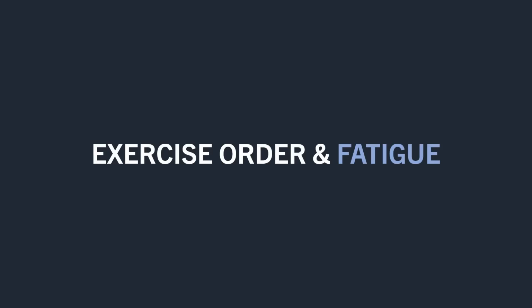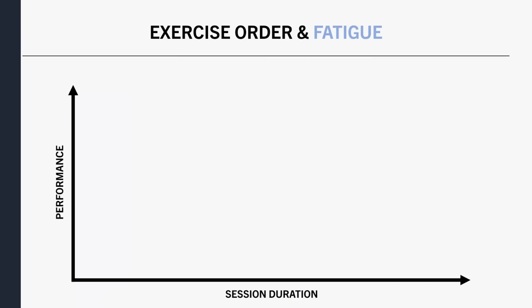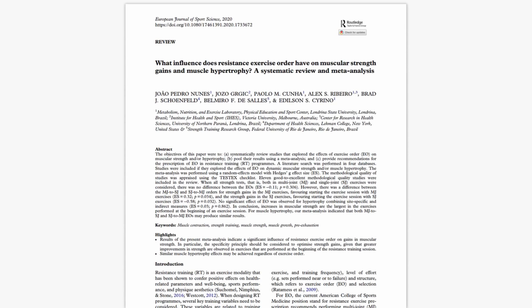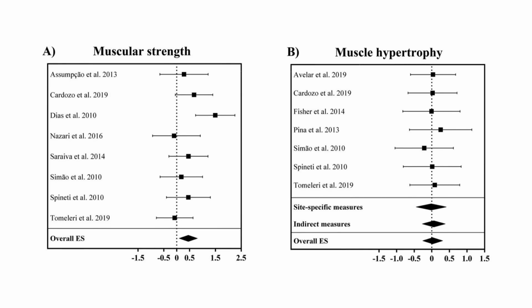First, let's look at the effects of exercise order on fatigue. It is pretty intuitive that we are stronger at the beginning of the workout and slightly weaker towards the end of a workout due to accumulated fatigue. However, does this actually influence muscle growth? Well, this idea was explored in this meta-analysis, which compared the effects of performing different exercises earlier and later in a resistance training session. This was analysed for both strength and hypertrophy outcomes.